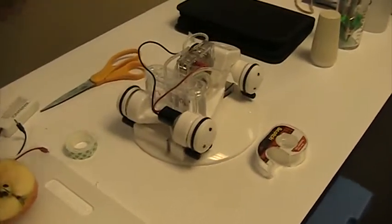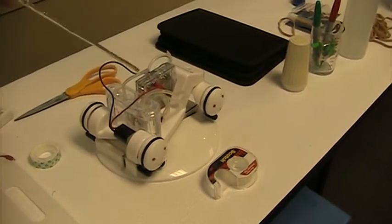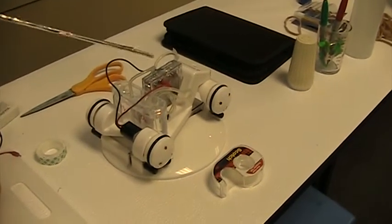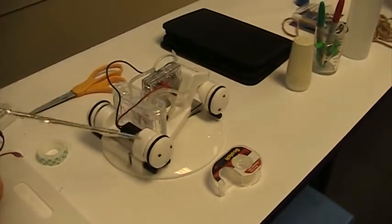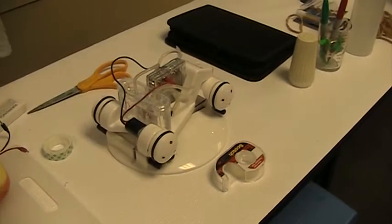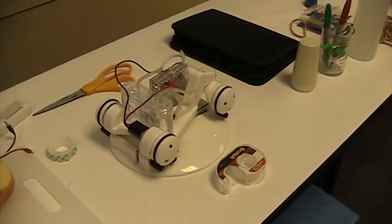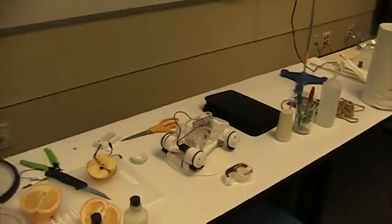Oxygen goes to cathode, hydrogen goes to anode, and they power the fuel cell that produces electricity that powers this motor, and the motor rotates and these wheels are moving. Pretty much, this is the fuel cell car that's going to run probably half an hour as much as the gas we have there.